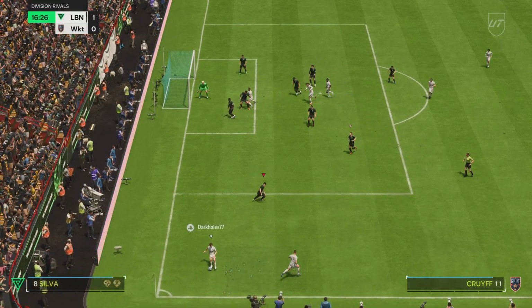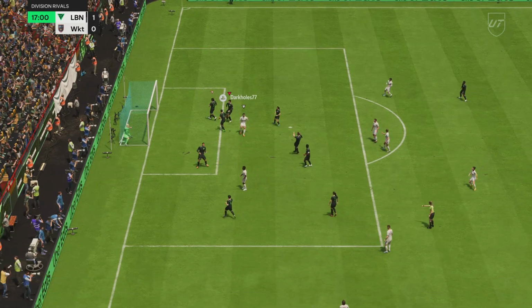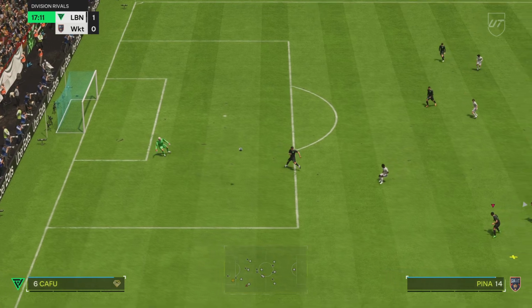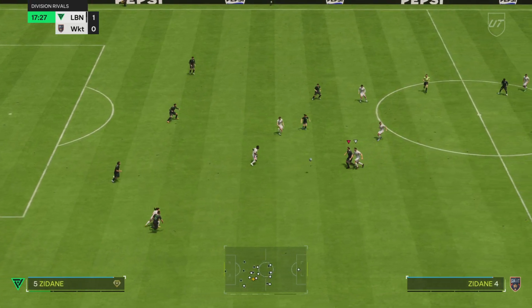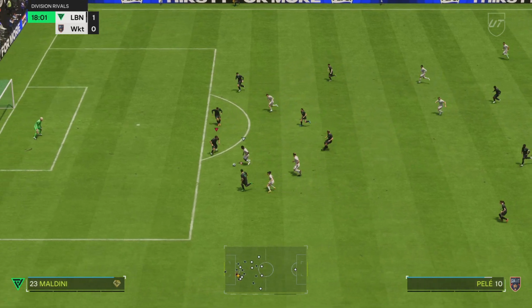Short corner it is. Kimmich delivered into the box. And it's only just cleared the crossbar. Yeah, it's nice play initially. Gets a yard to get the cross in. But the header just lacks that accuracy needed to test the keeper. Bit sloppy in possession.